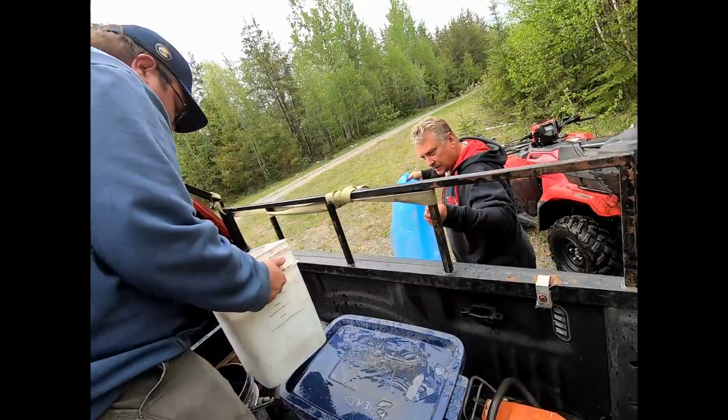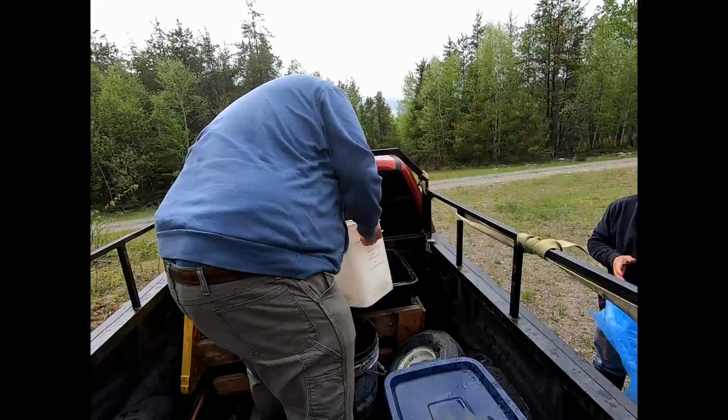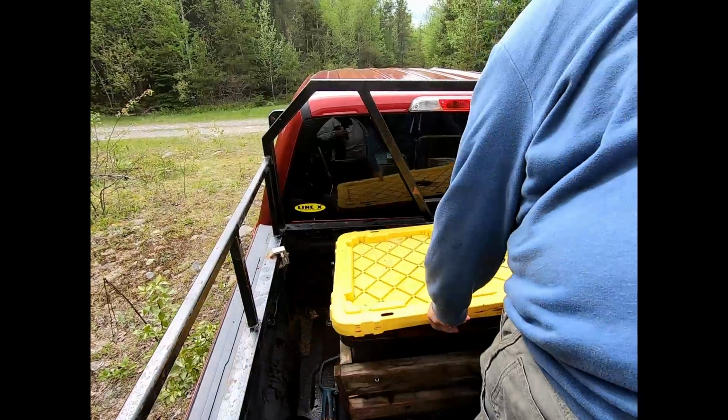So Kenny, roughly 1.5 gallons of minnows. How many dozen do you think? Just a guesstimate. Depending on the size, if you have a really big size, you'll probably be around 60. With a smaller size, you might be around 80.